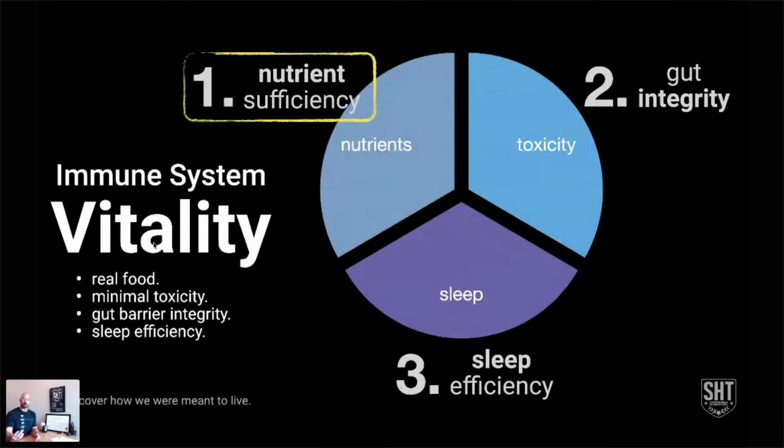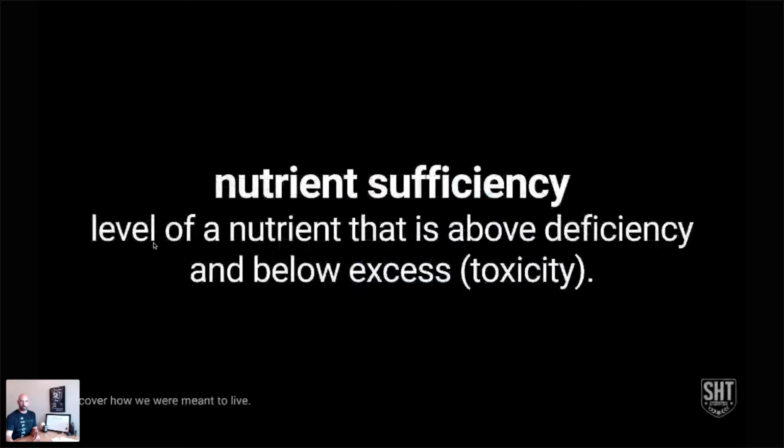Right, so first let's talk about nutrient sufficiency. We need nutrient sufficiency across the board, which means that we need to be eating a nutrient-dense real food diet. I would define nutrient sufficiency as a level of nutrients that is above a deficiency amount, like the RDA, which I think is the bare minimum for most nutrients, and below an excess amount, since with some nutrients you can run into toxicity levels.